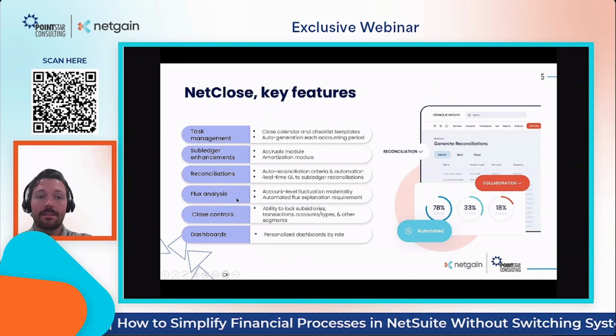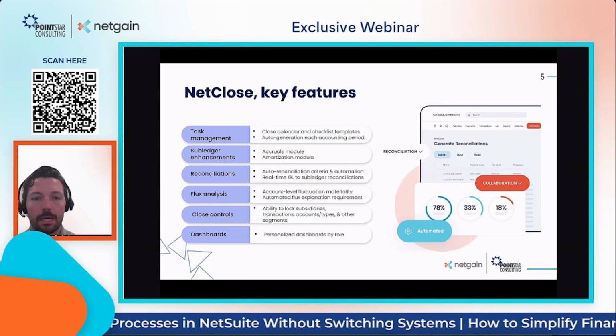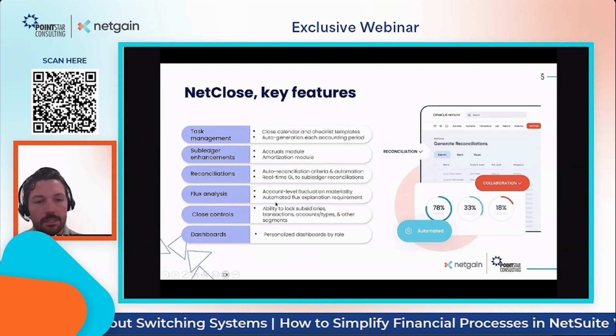Flex analysis is looking at the overall strategic, high-level view: what's happening with my balances, income statement or balance sheet, to call out potential errors or just call out, hey, what are the trends that we're seeing in our business?